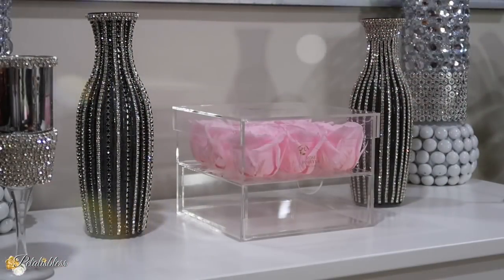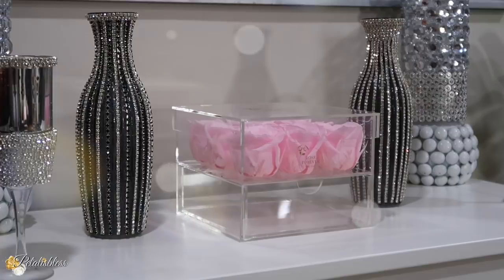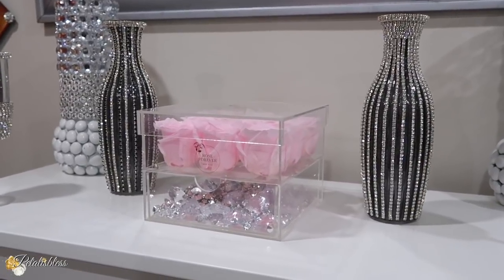Now I do think this box looks nice and elegant all on its own, so I'm just sharing this with you guys. For those of you who love it just the way it is, that's not a problem, because it is beautiful. Now here is a step up from where it was.